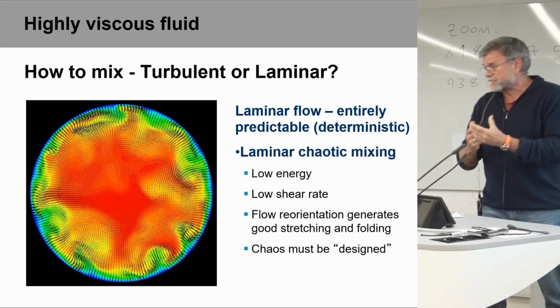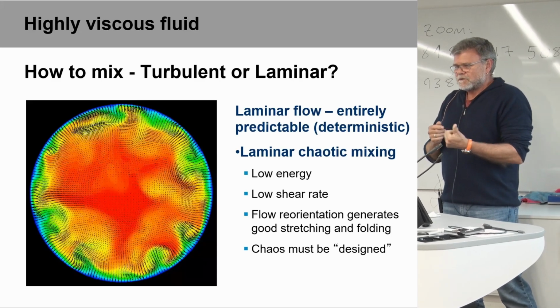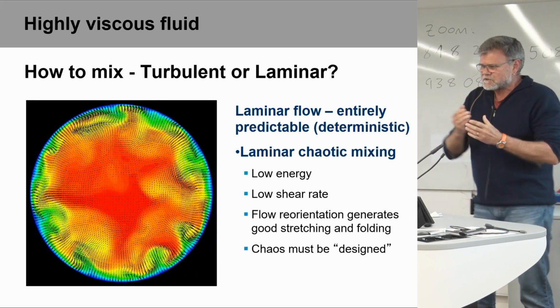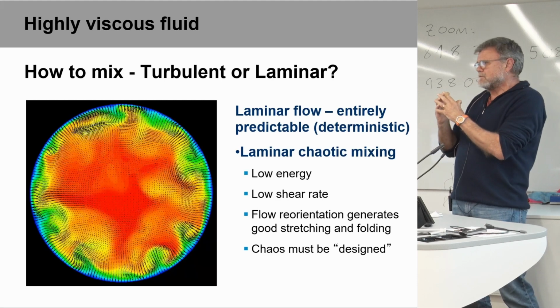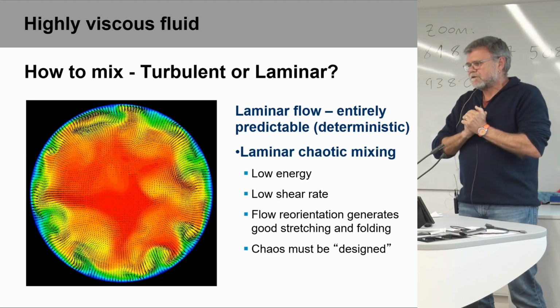So what that means is, for us, we need to develop a laminar chaotic mixer. So we have low energy, low shear rates, and the way in which we do this, and I'll describe this in just a minute, is we have flow reorientation. We take a laminar flow, run it for a certain amount of time, then change the direction of that laminar flow.